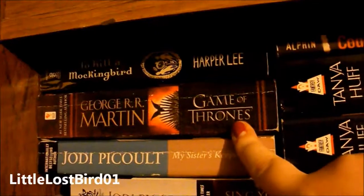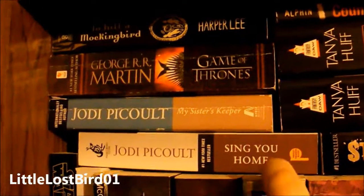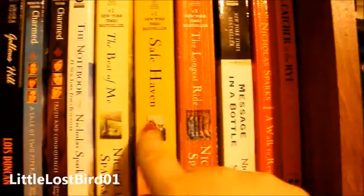And then The Shining by Stephen King. To Kill a Mockingbird by Harper Lee. Game of Thrones by George R.R. Martin. And then My Sister's Keeper and Sing You Home, both by Jodi Picoult. Then I have Catcher in the Rye by J.D. Salinger. Then I have my Nicholas Sparks books.